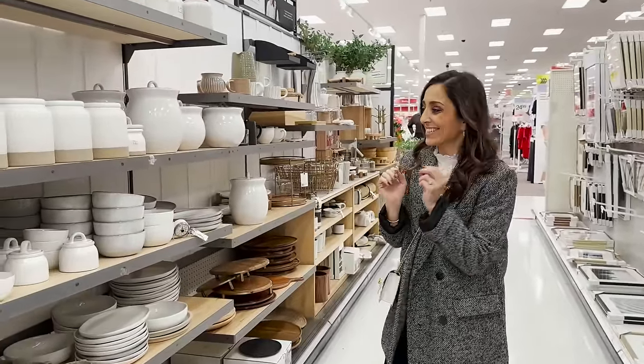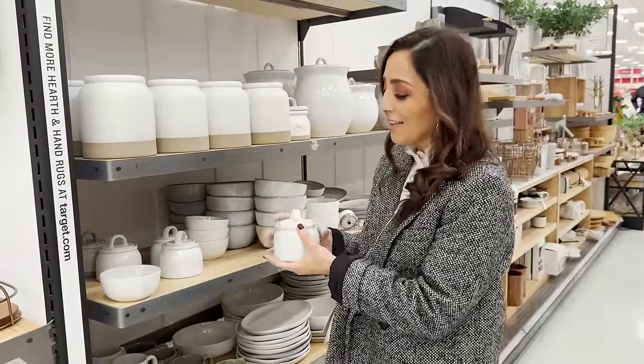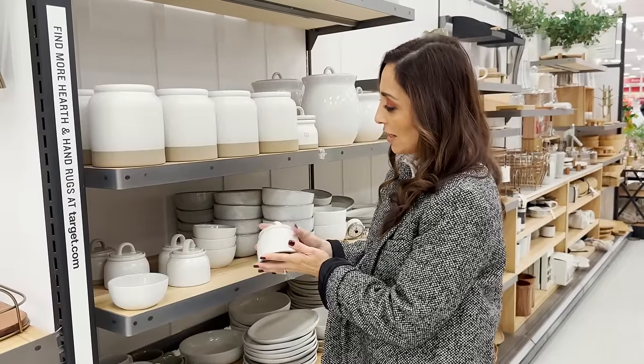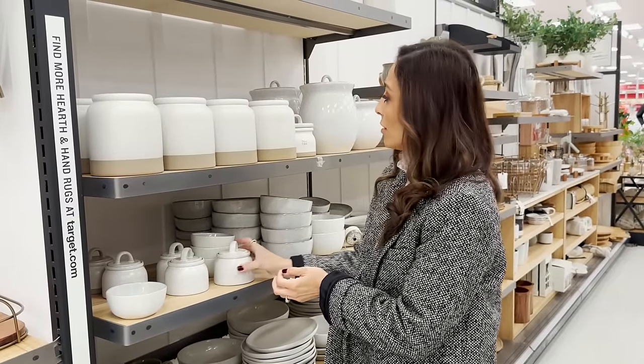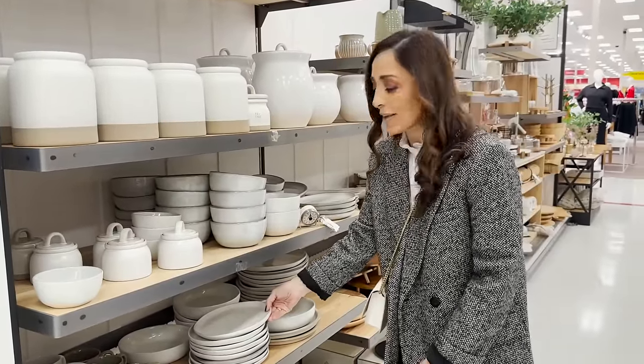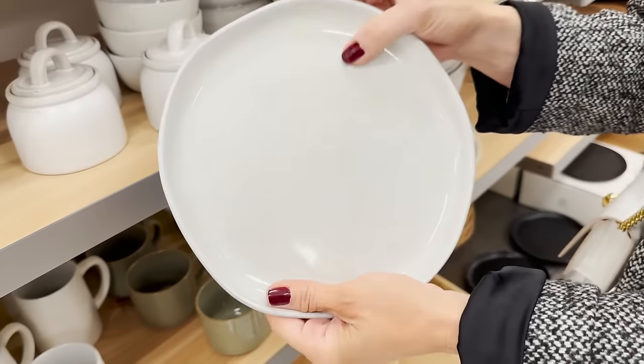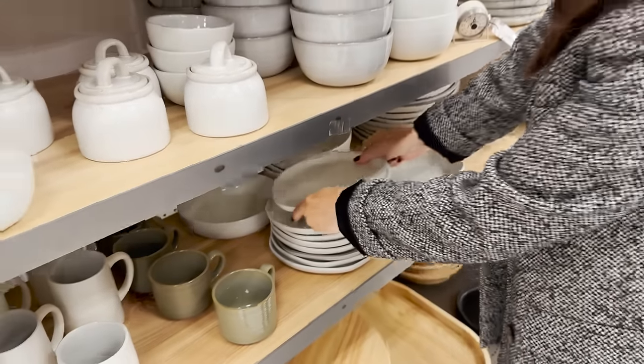Ooh, Hearth & Hand. Definitely has that, I love their rustic stuff. I think it's so pretty. I just think it's got this homey feeling to it. Why we all just want it. Love those. Do you see how they've got that wobbliness to them? Yeah, they're awesome.